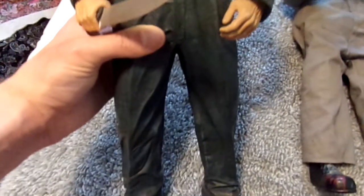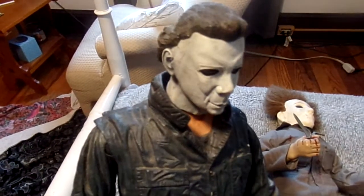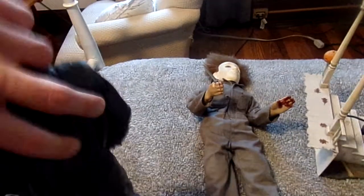Just going to give you guys a close look at him. There's his shoes. Yeah. Another look at his mask. Like I said, absolutely love him. I'm going to go ahead and turn him around and show you guys the back.